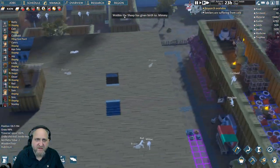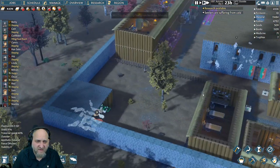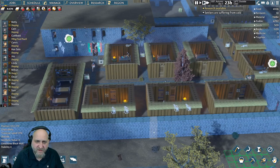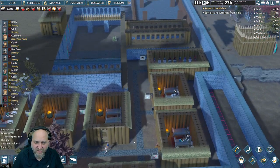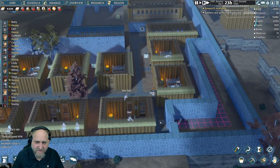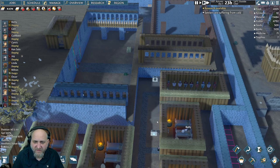Mimi! Hobble the Sheep has given birth to Mimi. That's cute. That's a cute name. We're looking for cats. We want cats to be born, because we got rid of all the male and female cats that were a little older. So now I'm kind of worried.